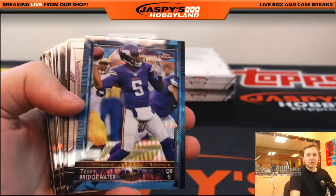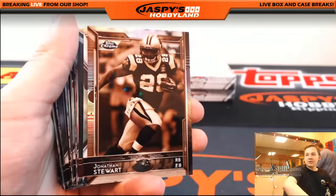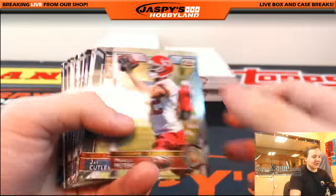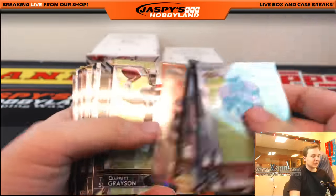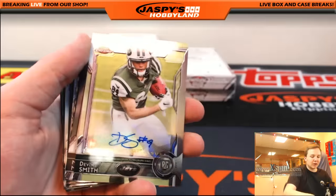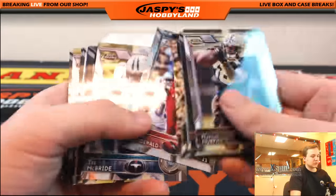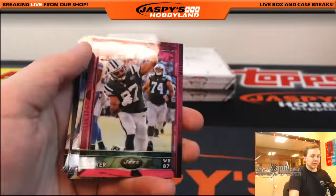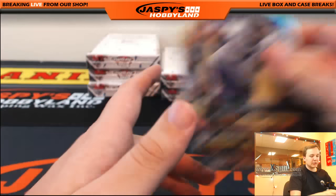Blake Bortles. Basketball. Blue Wave, Teddy Bridgewater. That'd be crazy. I only have a couple of cases left of that. Sepia Refractor, Jonathan Stewart, number 99. Yeah, right next to our 52 Topps case. David Johnson Refractor. Duke Johnson. I was going around buying it in the stores in 86. Chris Conley. Devin Smith Auto. For the Jets. Larry Fitz. Die Cut Lawrence Taylor. Pink Refractor Eric Decker. $3.99. And Eddie Golden.